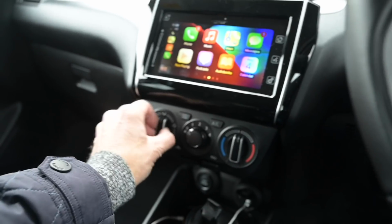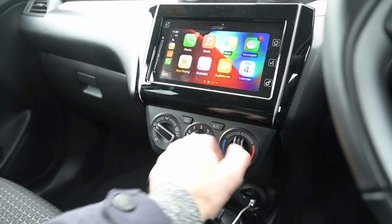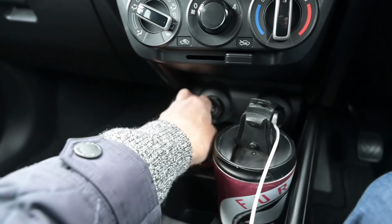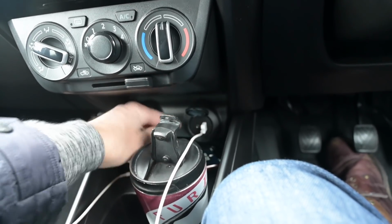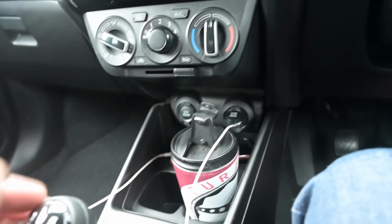Underneath that we've got proper, oh thank you so much Suzuki, proper physical actual dials for your heating and ventilation, air conditioning. Underneath that we've got an area to stow your phone when it's plugged in. And we've got multiple power outlets, a standard 12-volt size cigarette lighter socket. We've got a USB power outlet, which also doubles as your CarPlay integration connection. And we've got a standard 3.5mm headphone jack, so if you want to just use a wired connection from a headphone port on something, you can do that as well.